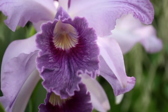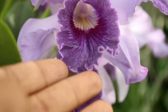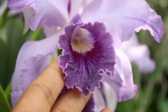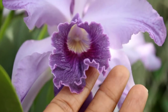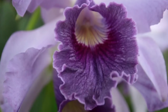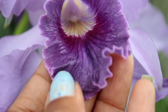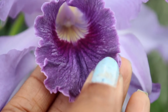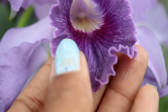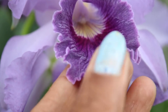Now if we take a closer look at the lip itself, oh my wowzer, do you guys see all of that frill right there? Definitely a frilly lip this orchid has. And taking an even closer look, you are indeed seeing a spectacular pattern in there. Now the color on this lip is somewhat of a grayish purple. I don't know how the camera is capturing it, but indeed it has like a silver overlay on that purple.